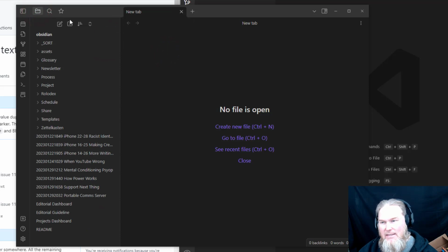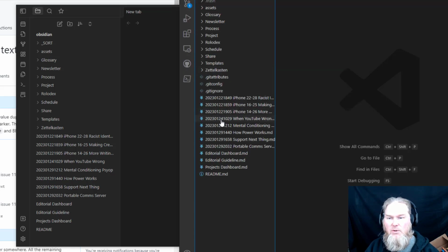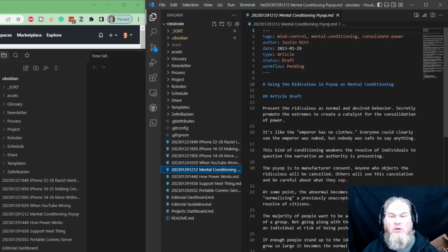The key is that everything in this repository is written in Markdown. Markdown is a simple language format. It's even simpler than HTML, and it creates text files, which are then stored in a repository. So let me give you an example. This is actually a template. This right here is an article written in Markdown. The pound sign here is the headline, and then you have the article details below.